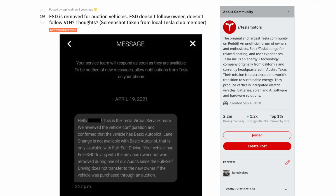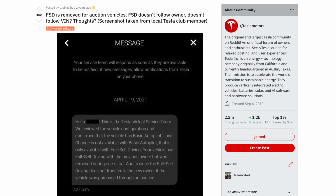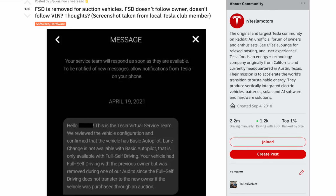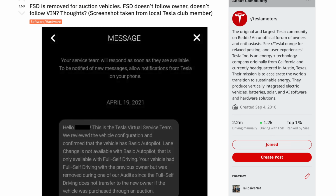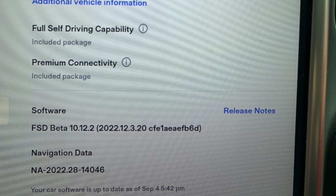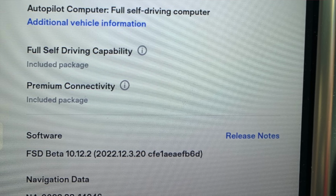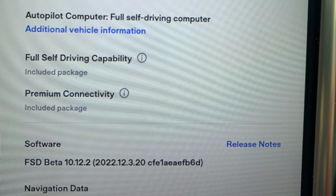The only time where Tesla has been known to deactivate full self-driving after a third party sells it is when it's sold off at auctions. So if you're buying it through an auction, or maybe if you're buying it through a dealer, I would want to make sure by going into vehicle additional information on the Tesla display that it says full self-driving capability there. Or if it's an older Model S or X, you can check to see if it has lifetime premium connectivity. That's gonna be your best friend because that tells you all the truth about the car, the mileage and everything.